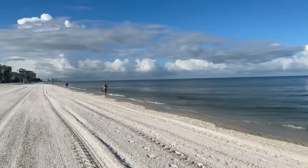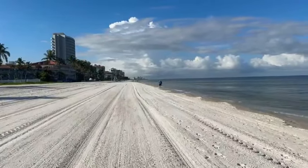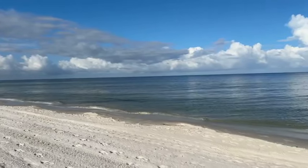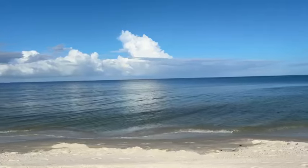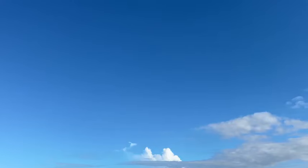The sky is gorgeous, even with those clouds. Even though they are thunderstorms creeping towards us, it is beautiful. Beautiful blue sky. It's that blue sky that just gets me every time. So blue. So blue. It's our Tuesday morning blues, my friends.